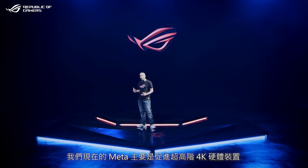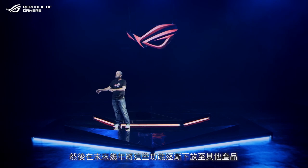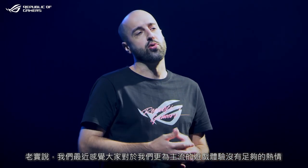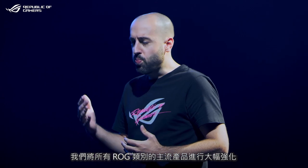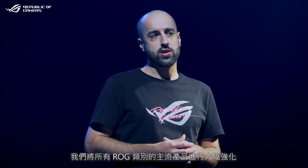Our current meta revolves around pushing ultra-high-end 4K builds and then trickling those features down to other products over years. To be honest, we feel that there's not been enough love recently coming to our more mainstream gaming experiences. To address this, we are buffing up mainstream products across all of our ROG categories.